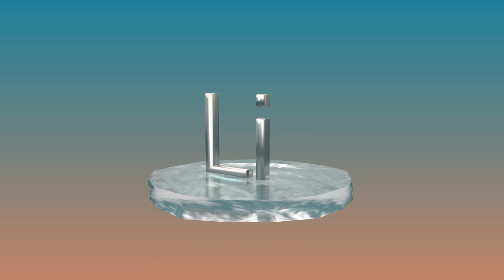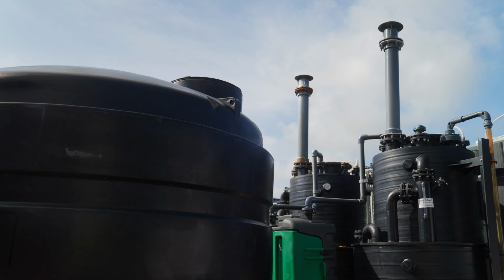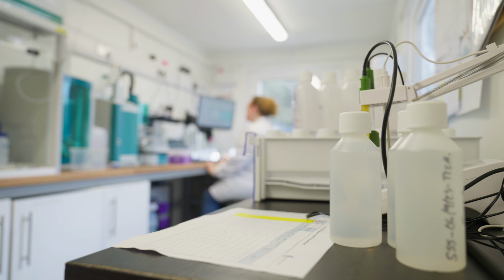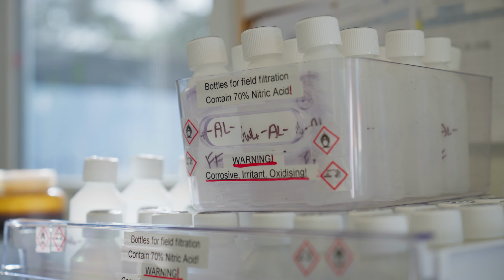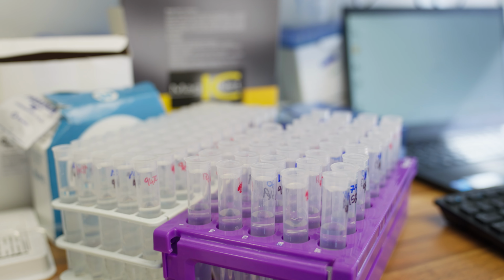Did you know that lithium is the lightest metal? In fact, it's so light that it can even float on water. Once the lithium-rich water is found and brought back to surface, a chemist and lab technician have a closer look, finding out things like its temperature and what's hidden inside. Let's meet our chemist to find out more.